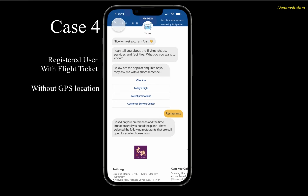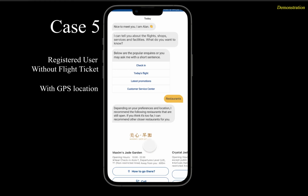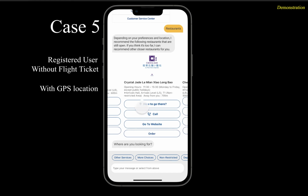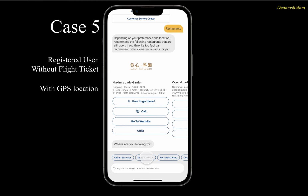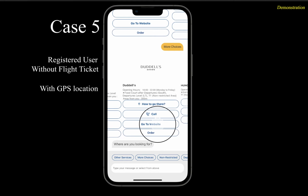Case 5. Registered user with GPS permission but did not scan flight tickets. In this case, the chatbot will provide the restaurants based on the user's preferences and distance. However, if the user's favorite type of restaurants is too far away, the user can ask the chatbot to provide other choices. It depends on their needs. This case shows that the user's preferences will be considered before the location.